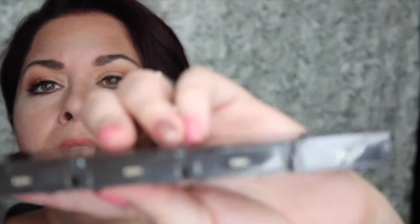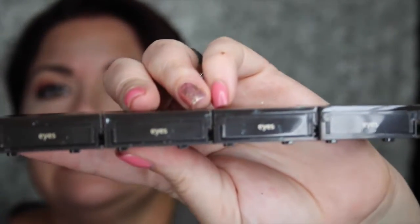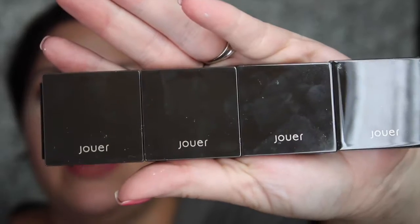The top of the little individual wells say Jouer on them. Again, have no clue how to say that, y'all. Sorry if I'm saying it wrong. The front says what it is: Eyes, and then the brand name. So they open individually, which is interesting. Oh, and they all have little individual mirrors. That's kind of cool. It's different.